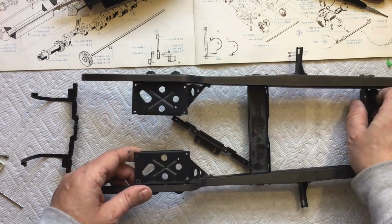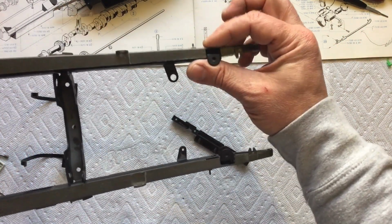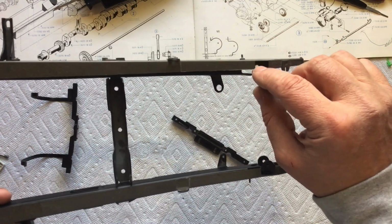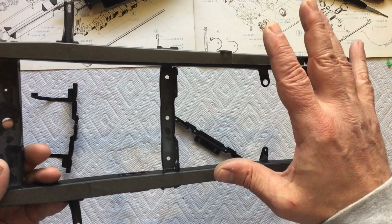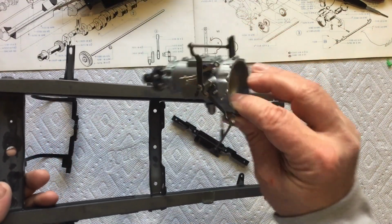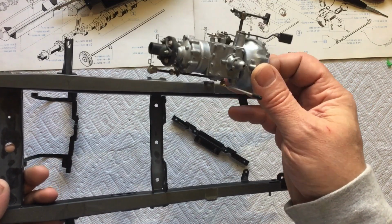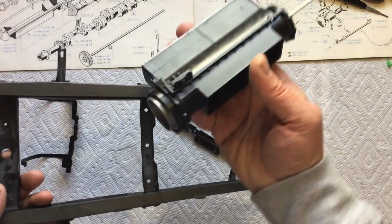Now the frame was all put together. It wasn't exactly perfect. Some of these parts don't fit very well here, so I'm going to have to address that. The firewall and engine and transmission were all installed, but everything is just kind of loose and not fitting properly, so I took all of that apart. Here's the transmission as it sits right now, so I'm going to have to strip that down and redo all of that and paint the aluminum. The engine is in pieces. This is the main chunk of the engine.